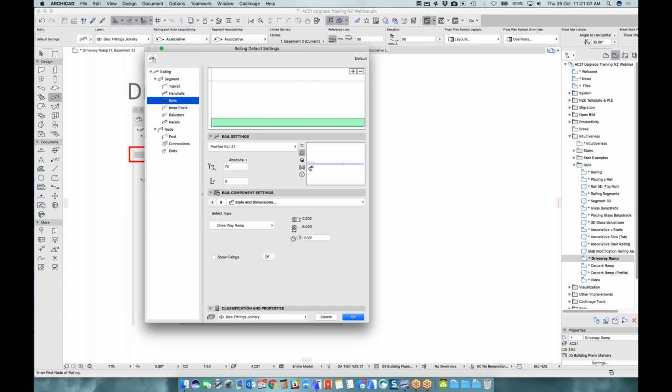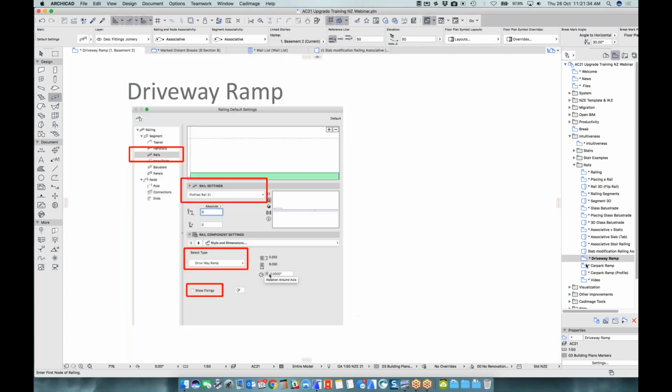Now, when you draw a profile, the height is referencing back to that origin of when you drew that profile. So 70 means the origin of my profile is going to be 70 mils above this line, above that dashed line. If I set that to 0, go OK. Go to the View Car Park Ramp.